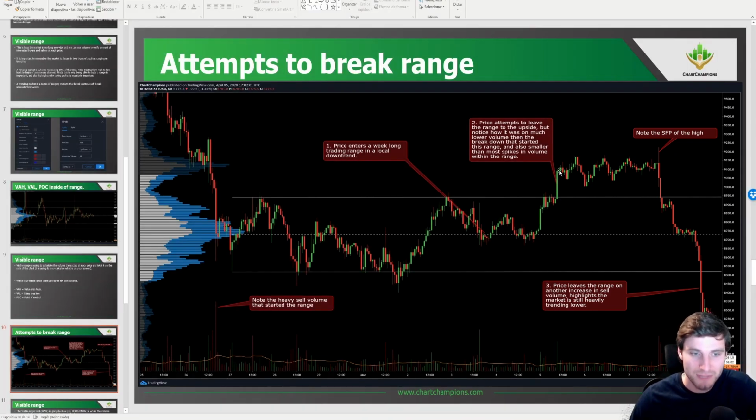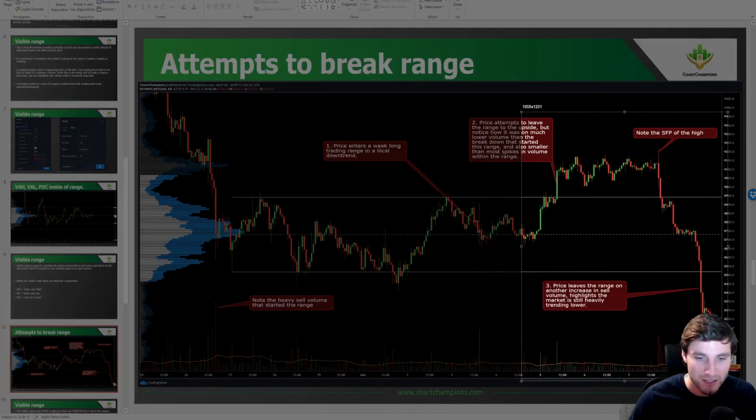Okay, so it's really notable that you moved out of this range on a decrease in buy volume, and then you begin to sell off on an increase in bear volume. And if you compare how you came into this to how you were coming out of it, you see that the higher volume was the bear volume.